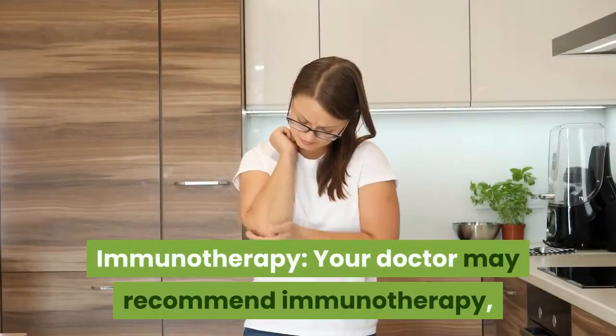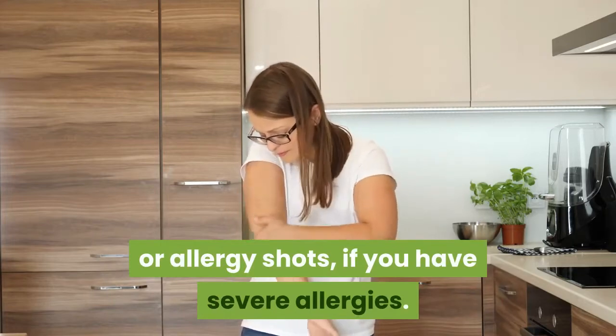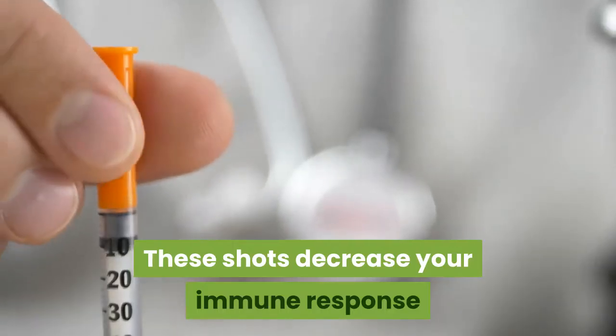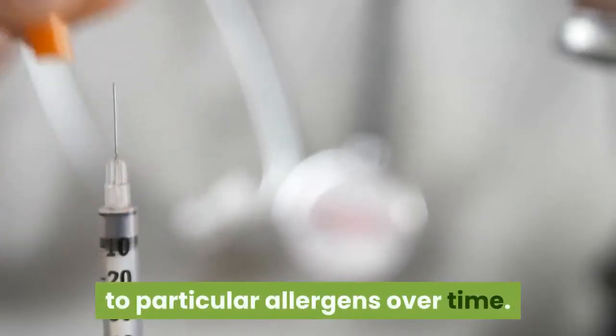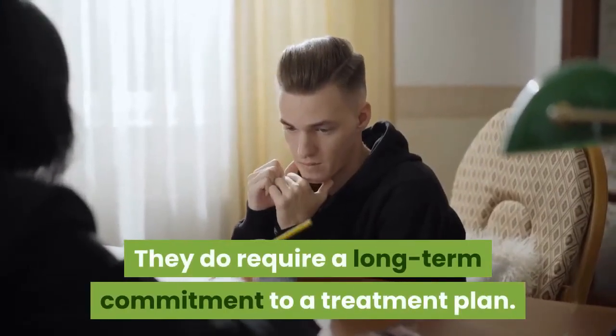Immunotherapy. Your doctor may recommend immunotherapy, or allergy shots, if you have severe allergies. You can use this treatment plan in conjunction with medications to control your symptoms. These shots decrease your immune response to particular allergens over time. They do require a long-term commitment to a treatment plan.